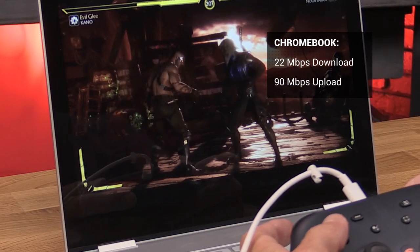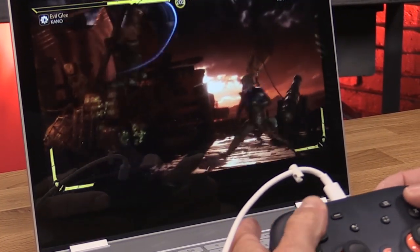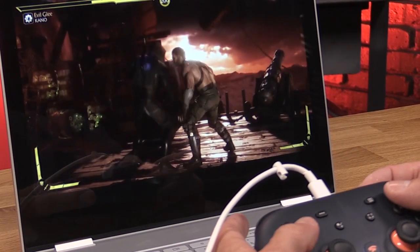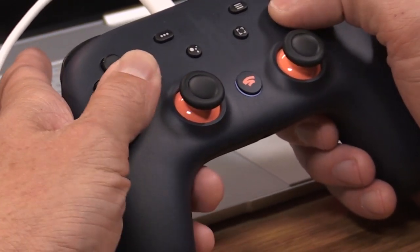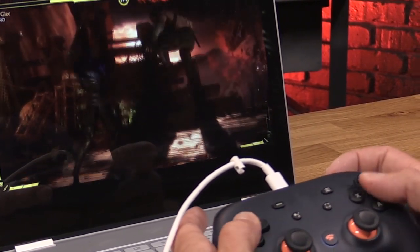I was playing Mortal Kombat 11. It's a fast-paced button masher. And I could keep up even when the video stopped and started, but only because I was just pressing buttons like a madman. There's no way that I'd be really happy if this was my everyday experience.